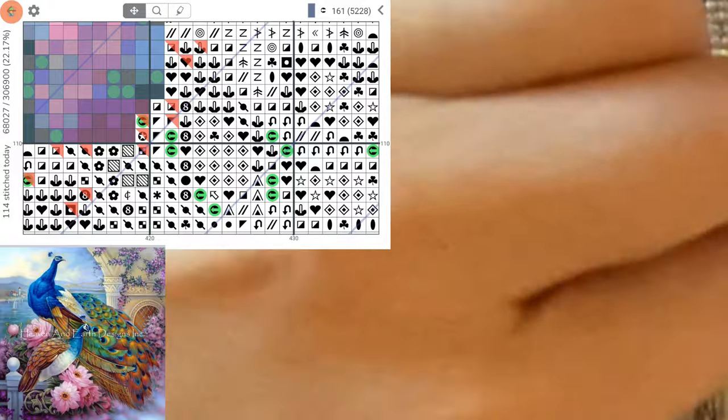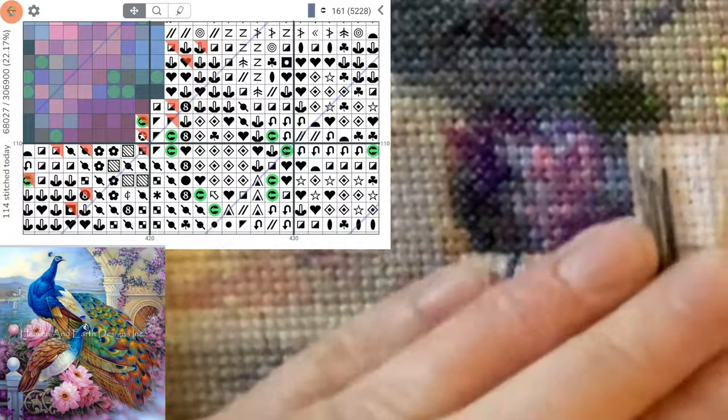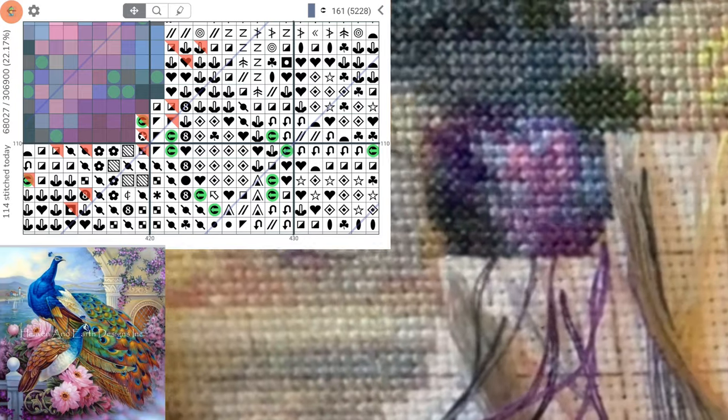Oh geez, look at that. When I do that, I should really tuck my threads away more securely. It wouldn't happen, but oh well.